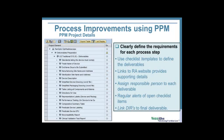For each checklist item, we assign a responsible person. That responsible person is required to complete that checklist item, and they will also be periodically reminded via a little mail program that we put together. They'll be reminded via email that they have a checklist item that they need to work on and when the delivery date is expected on that. We have set up regular alerts for open checklist items. And then lastly, as the deliverables are completed, they're usually checked into SAP as a DIR, and those DIRs are then linked to each particular checklist item so that the project manager can monitor those particular items as they progress from initial preparation to completion.